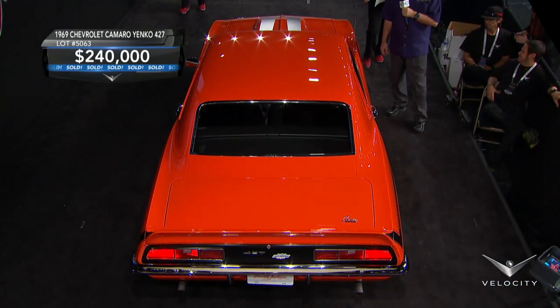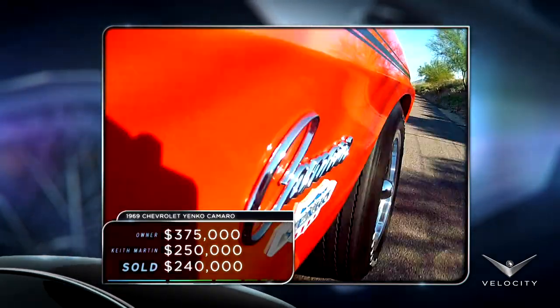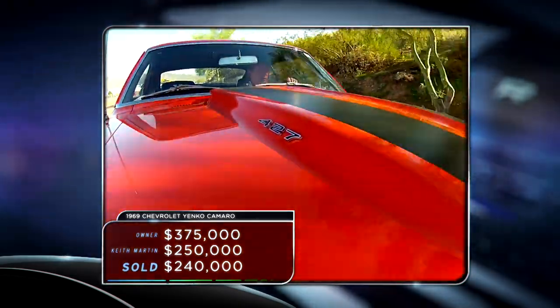$250,000 it is. So $240,000, Ryan. The powerful Yenko Camaro was not nearly as strong as Mark had hoped, hammering for $240,000, much closer to our estimate of $250,000.